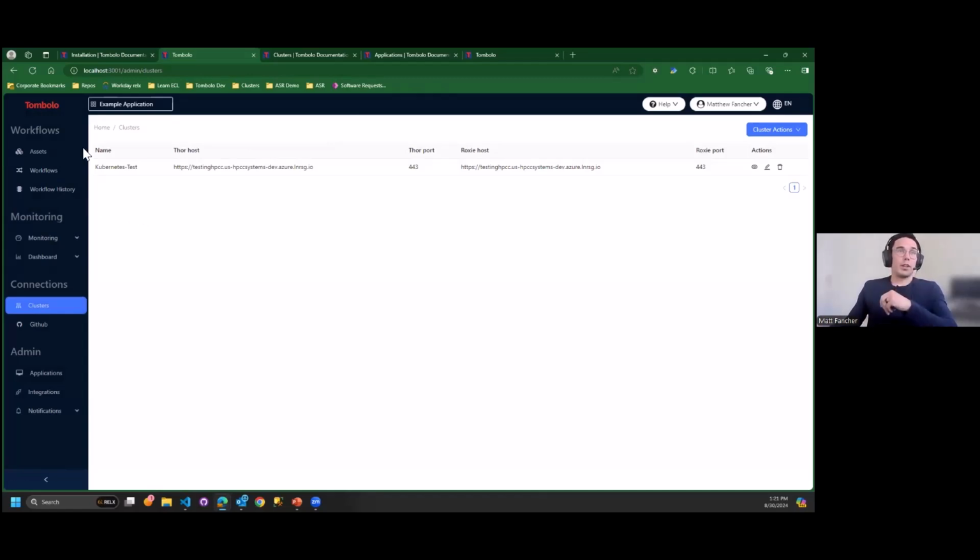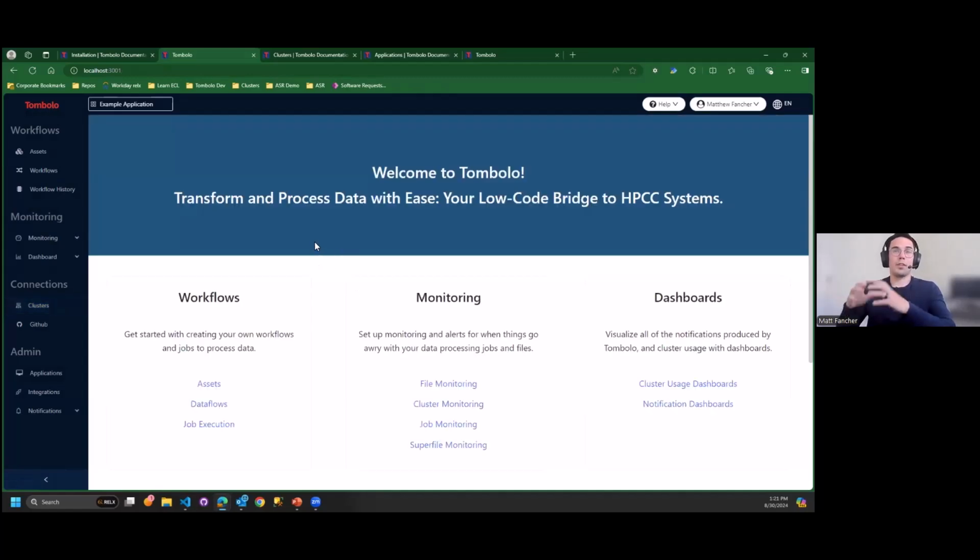Let's take a quick look at that new homepage that we developed. Here we have our new homepage. Right here in the middle, we've put all of our common tasks that you and your team may need quick access to on a day-to-day basis, including workflows, monitoring, and dashboarding. We'll go over a few examples of each of these during today's presentation.